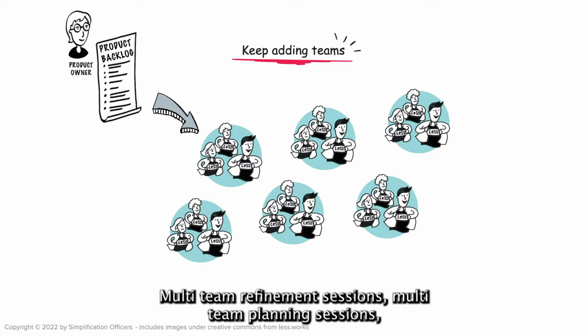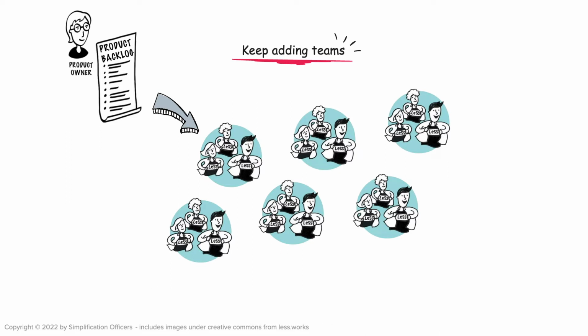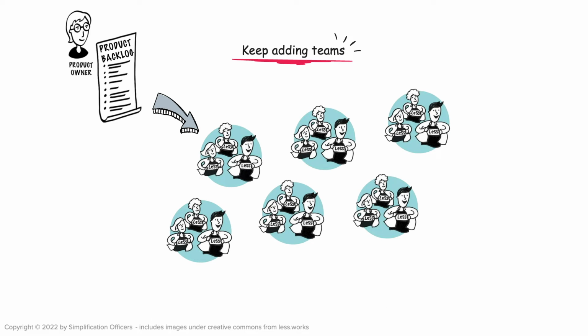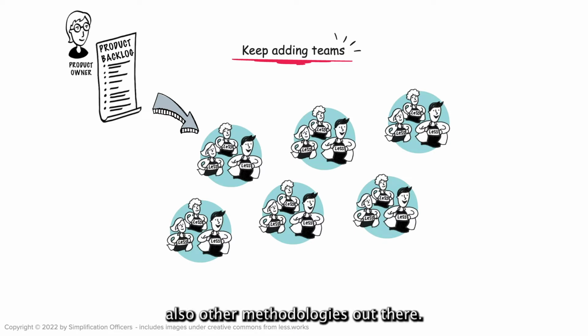Multi-team refinement sessions, multi-team planning sessions, multi-team review sessions are good leverages for shared learning. Next to these events, many other practices have been documented to help teams with cross-team learning. You can find those in the last book's website and for sure also in other methodologies out there.